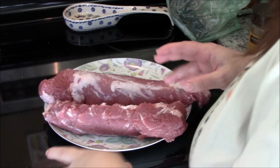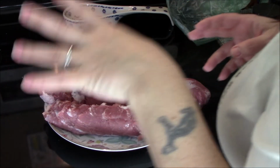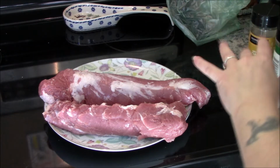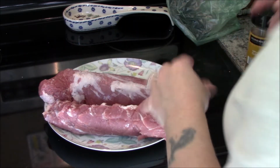Forgive the mess on the stove. We're actually cooking burgers as well for today and tonight, and I just got through making a mess with potatoes. I got some potatoes roasting in the oven.